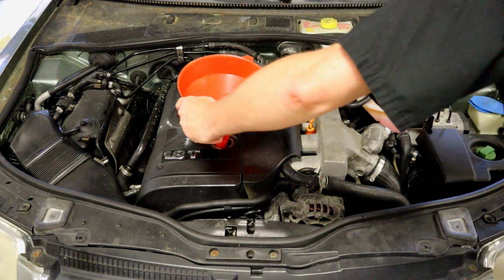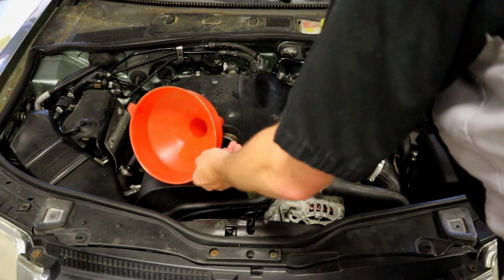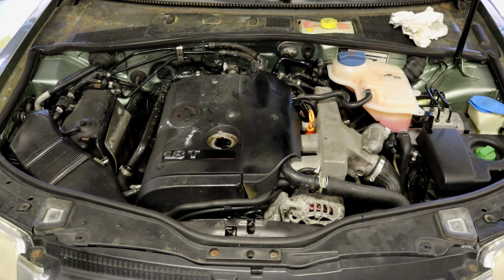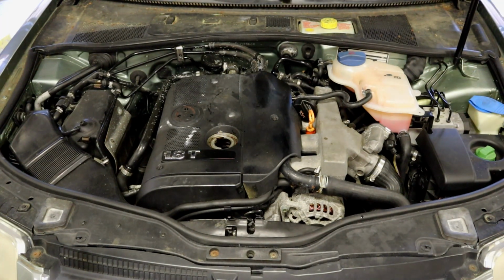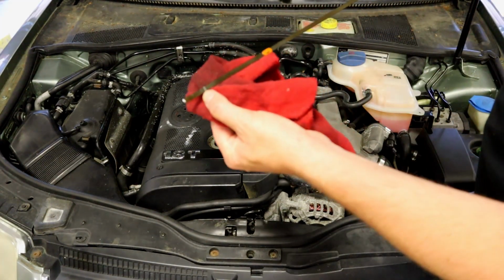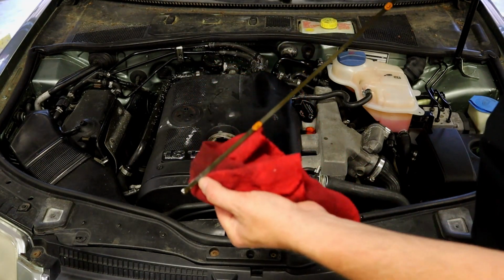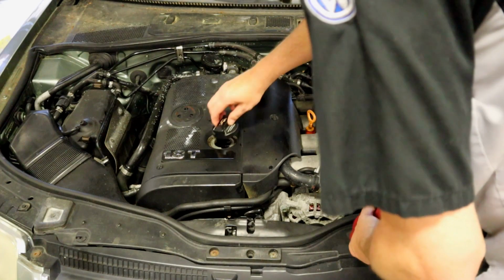That's about all. Just let that go ahead and drain down to the pan. Whenever you add oil, give it a couple of seconds to drain down to the pan and check it again. We're just right there. We're right on the money there. So that's good for me. And we are all done.